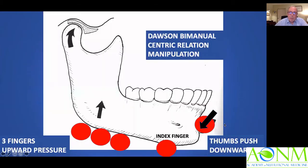I'll just go back to that one just to show you what the fingers are doing then. Thumb is pushing down and those three fingers are pushing up to seat the jaw fully in the socket. This is superiorly and medially braced.